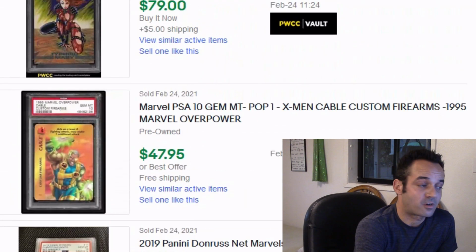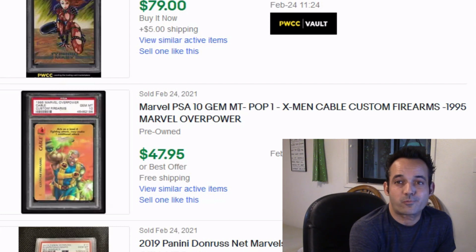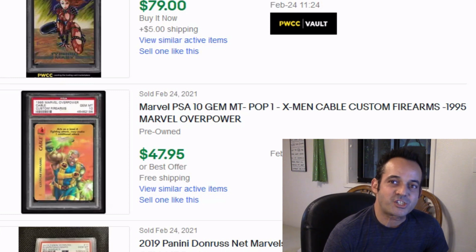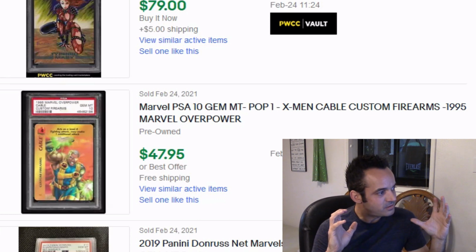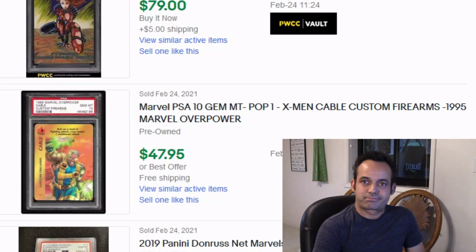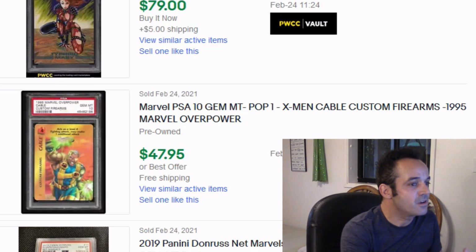Overpower, more basketball Marvel cards. So like right here, Cable. Gem Mint, Population 1. Oh, it's rare. It's really rare. You're going to get this rare card, this X-Men Cable Custom Firearms. I mean, does this card even look good to anybody? Yeah, it's Cable. Yeah, Cable's cool. But other than that, there are so many other cooler cards of Cable that I would think you would want. Overpower is just underwhelming. I know. I'm a comedian sometimes. Usually all the time. Moving on.